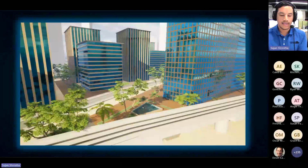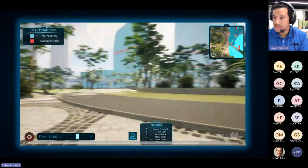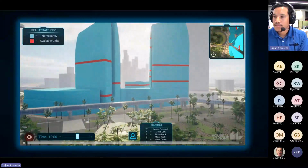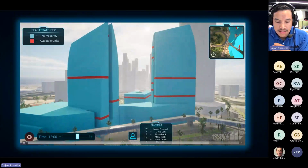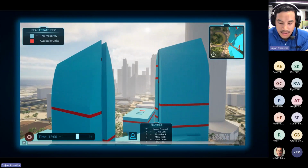And the final example is the real estate use case. This option shows you if any space in a building or on a floor is available or not. Any space that you see in red indicates that it's available, with the blue being not vacant. Unlike the other cases, everything that you see here, the data is stored in ArcGIS Online and is being maintained by the municipality. So as soon as the data is updated, the model reflects the change.